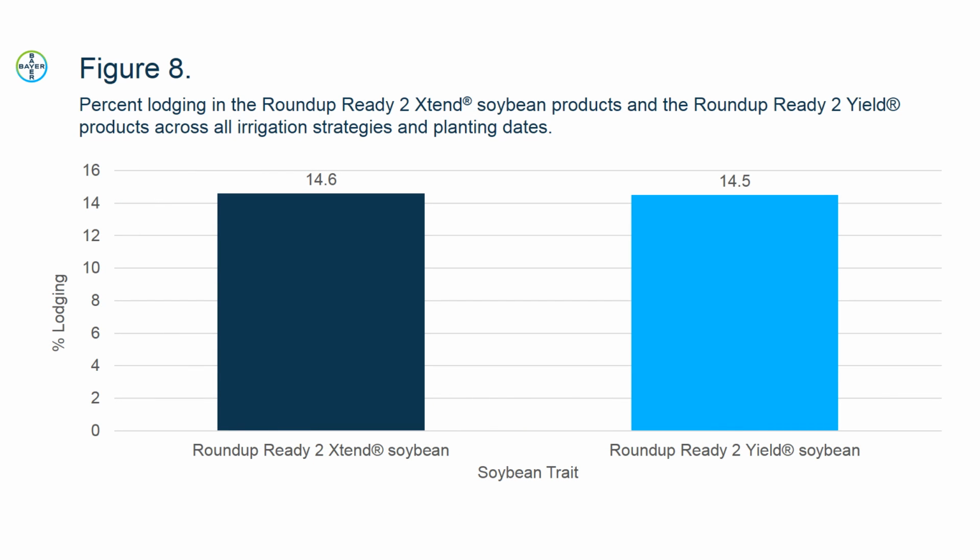Addressing the second objective of the study as to whether or not Roundup Ready 2 Xtend soybean products exhibited similar lodging potential to Roundup Ready 2 Yield products, there was no significant difference in lodging observed.